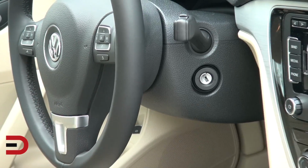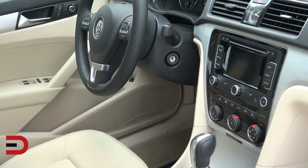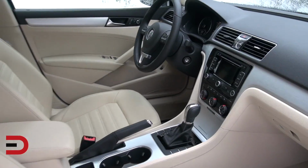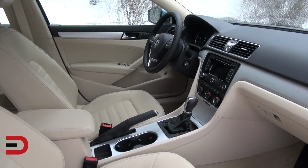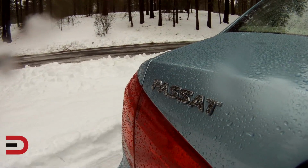Volkswagens are a bit of an acquired taste. You either seem to like them or you don't. I like this. I think the interior is so much more upscale and elegant, although it is simple, than most of the competition out there. It certainly feels German. If you like an import feel, you're going to want to look somewhere else. Let's see how the Passat, though, compares to the Honda Accord.